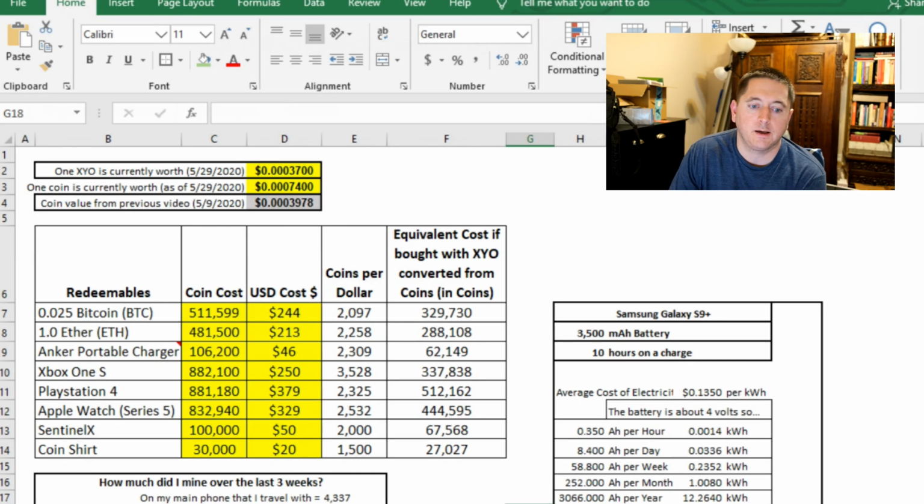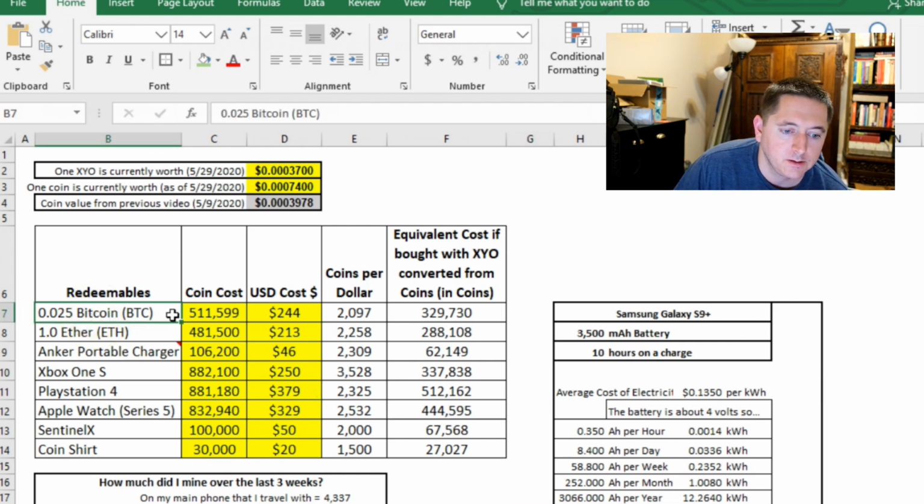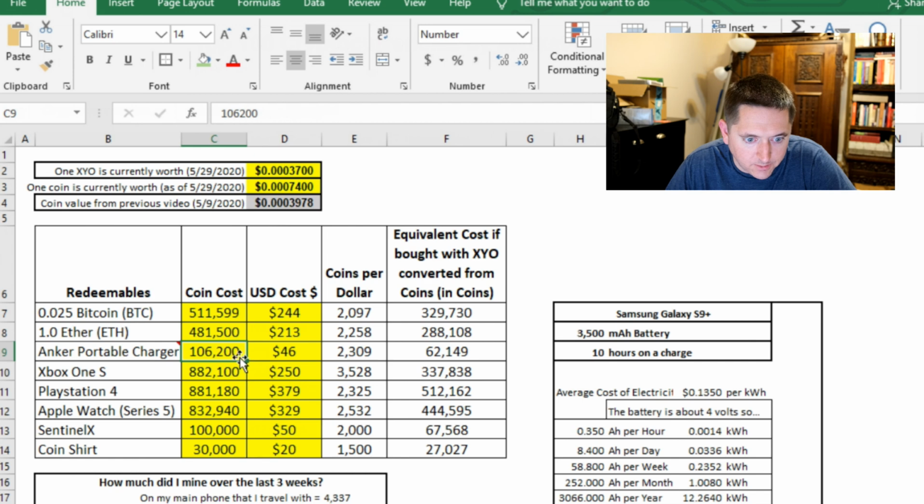Let's take a look at what the current value of these things are. To buy 0.025 Bitcoin, it's 511,000 coins. A little battery charger worth about 46 bucks is going to be 106,000 coins. Xbox One and PlayStation 4, 3 weeks ago they were on the order of about 500,000 coins. Now they're about 882,000 coins. So they've gone up quite a bit. What that means is about 2,000 to 3,000 coins equal $1. So if you get the 10,000 minimum coins that you need to redeem, you can redeem those 10,000 coins for about 3 or 4 bucks.